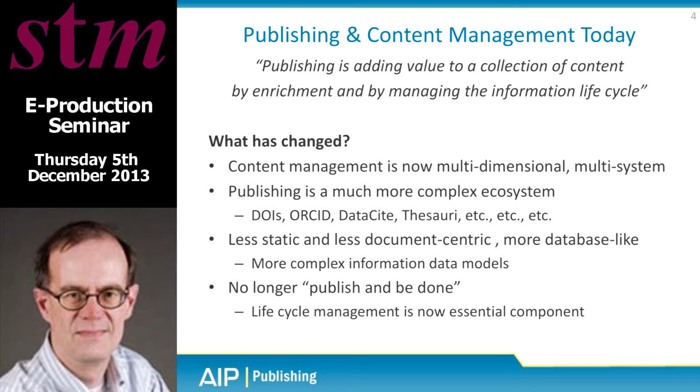We are in a much more multi-dimensional, multi-system ecosystem. There's a lot going on. It's less static, less document-centric. We're almost more database-like and more data-like than content-like, and the information models are more complicated now. And lifecycle management is an essential piece of that. In the end, everything we do has to allow for future changes. Add, change, and delete. The database verbs apply to our content as well.